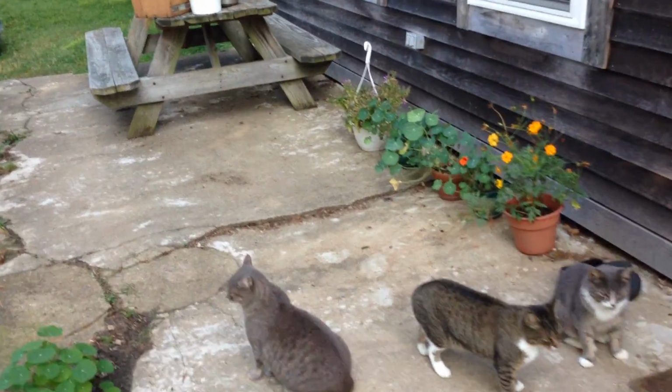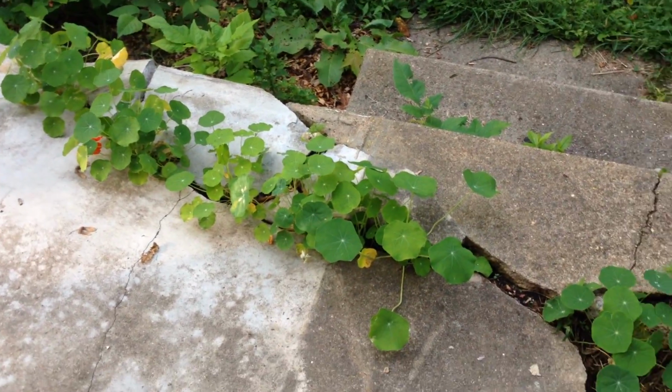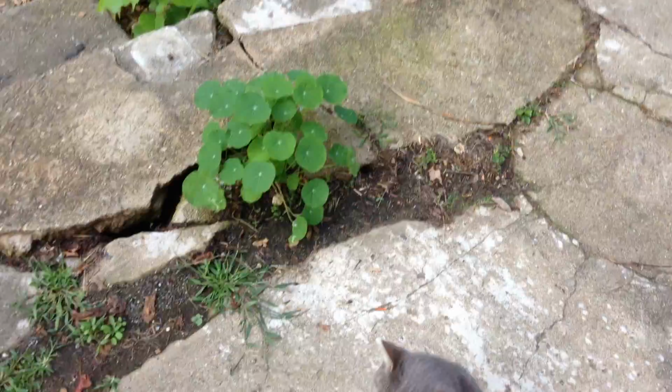And right now I wanted to show you these flowers that we planted in the cracks on the porch. This is an old house from the 1800s, so the porch is a little bit cracked, and we planted these nasturtiums and marigolds. So I like that. I think they look really nice.